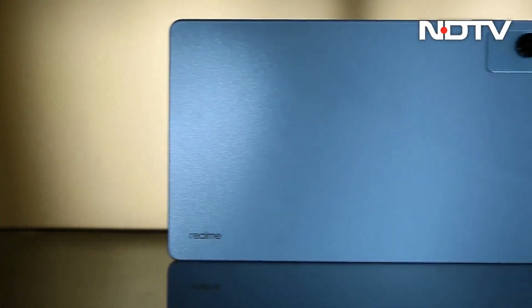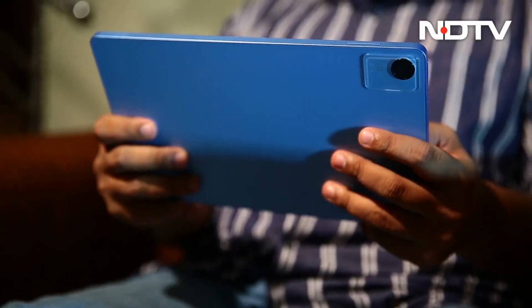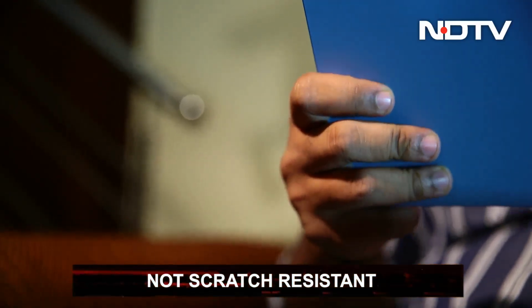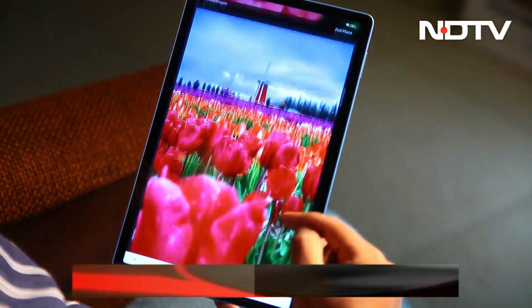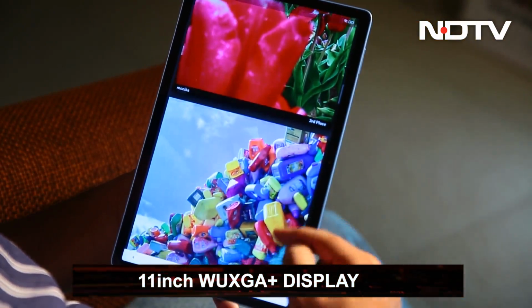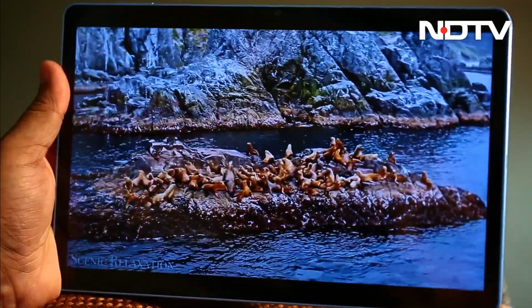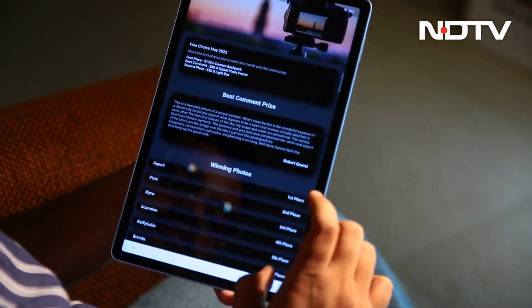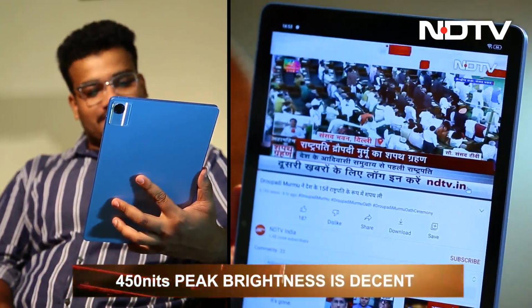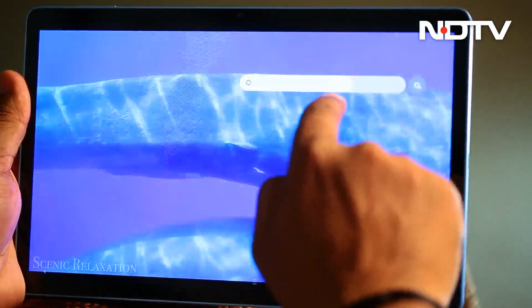We were almost fooled by the finish on the back, thinking it was glass. But on closer examination, it turns out to be plastic with a good finish. Not a big fingerprint magnet, but it is bound to get scratched, especially when carried with stationery, as its targeted market would. It sports an 11-inch 1920 x 1200 WUXGA+ display, which is common in this price range, giving a 1080p output. But the 60Hz display does feel sluggish and outdated. The viewing angles are good, and yet at 450 nits peak brightness, we had to scramble for a shade to use on bright sunny days.